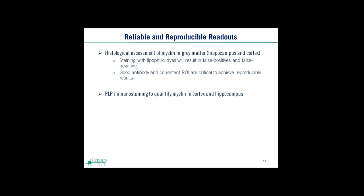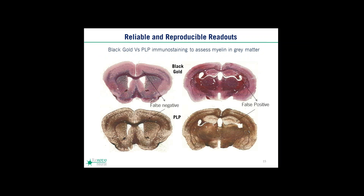Now, histological assessment in gray matter is a tissue of great interest now in MS, looking at hippocampus and cortex. Again, staining with lipophilic dyes will result in false positives and negatives. I'll show you some data. Obviously, good antibodies and a consistent region of interest are very important. Here at Renovo, we always use PLP staining to quantify myelin in cortex and hippocampus.